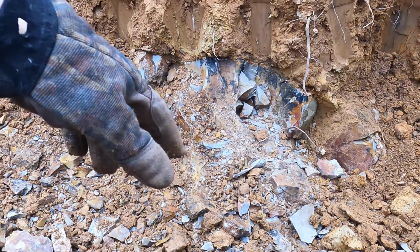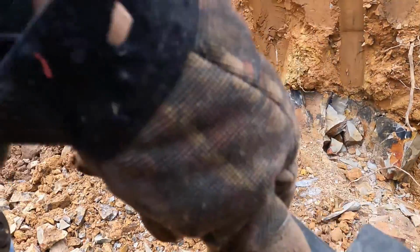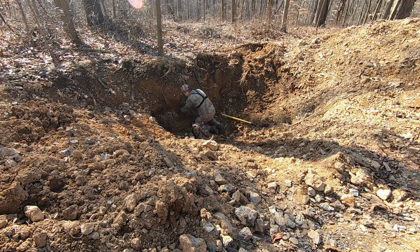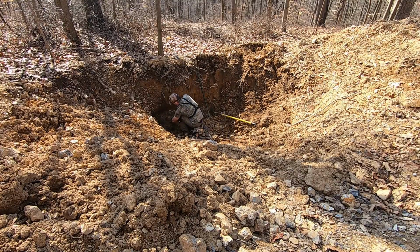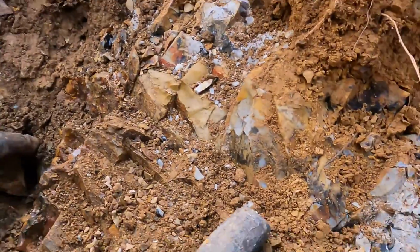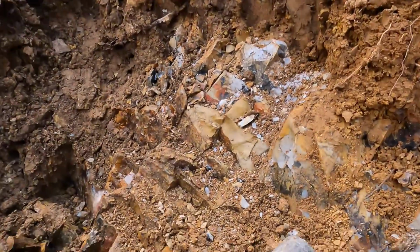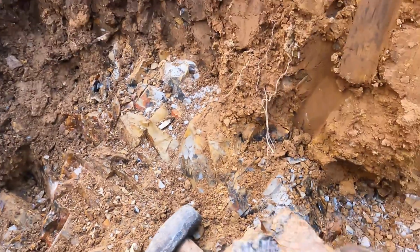If you're going to come here and dig, you definitely need to bring some safety equipment. Good gloves, knee pads, eye protection. My eye protection's laying up there in my backpack. Oh, there's a nice piece. Couple of good pieces there.